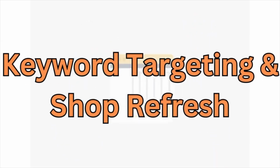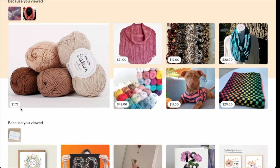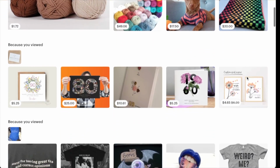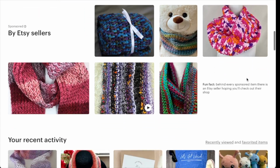And that brings us naturally to number 4, keyword targeting and a shop refresh. Think about your shop. Think about the products that you offer. Can you change your keywords to target a different audience or a bigger audience or a seasonal audience with what you already have? Think about the products that you have. Can they be a Christmas gift? Can they be a Thanksgiving gift? If not, think about new products that you can offer through keywords and keyword research.